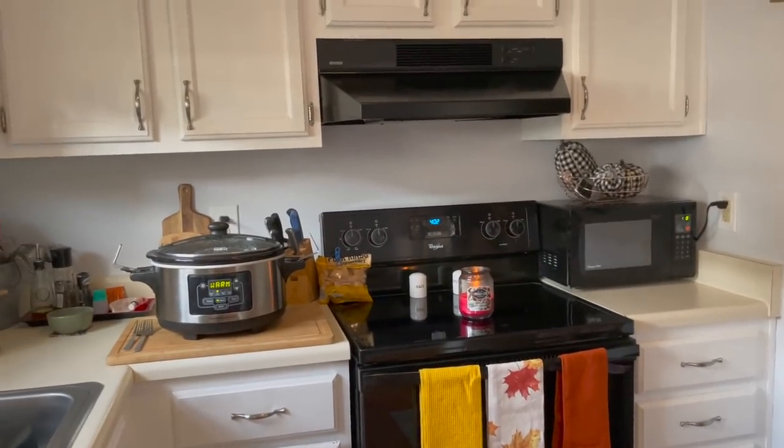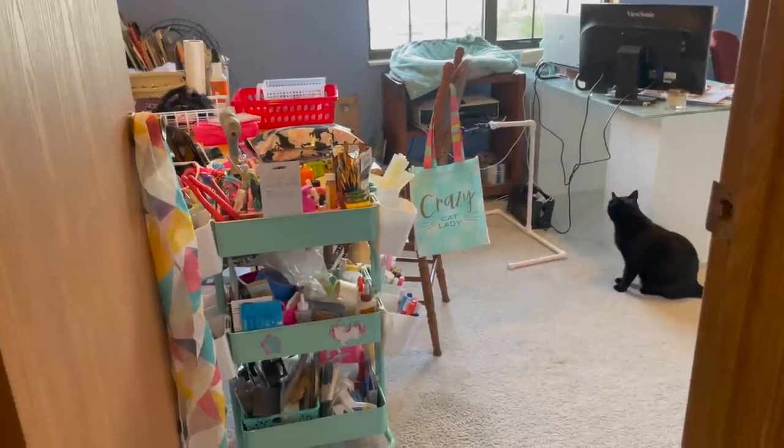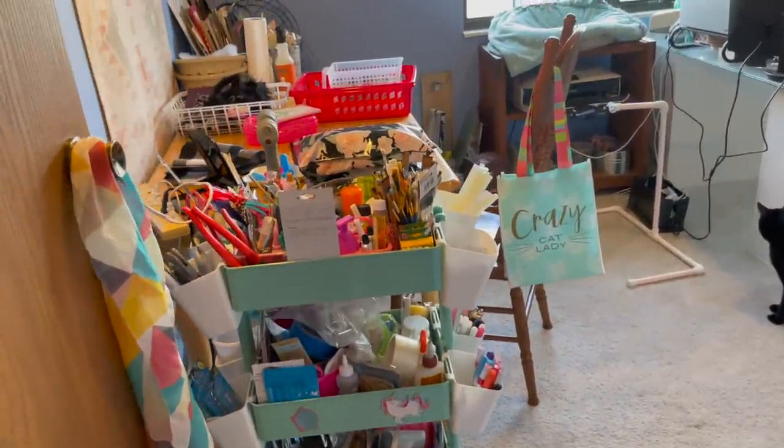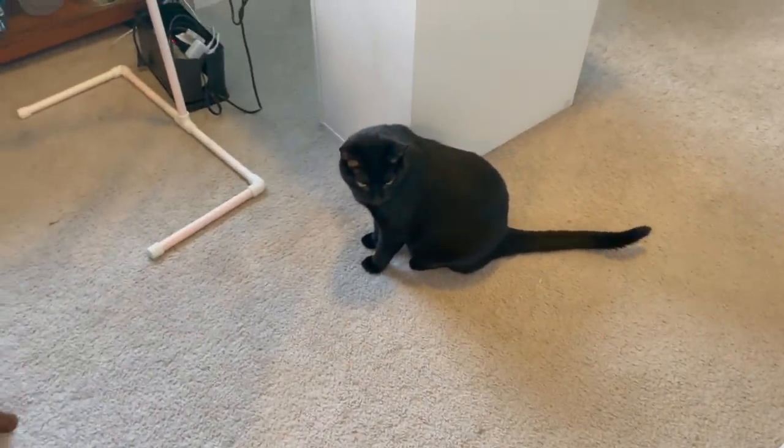I will take you upstairs to my second bedroom, which is my office. All right, guys, we're going into my craft room office, which is still a work in progress, but I made headway. All right, so there's the black cat, Alex, again. Hi, buddy.